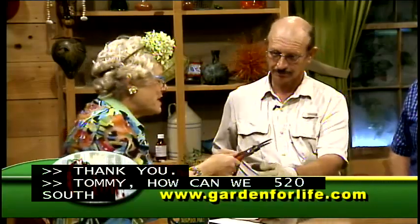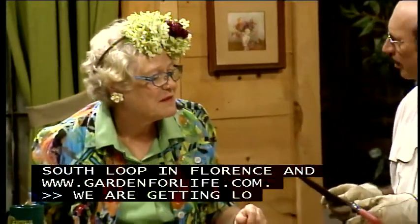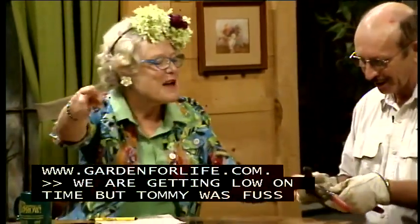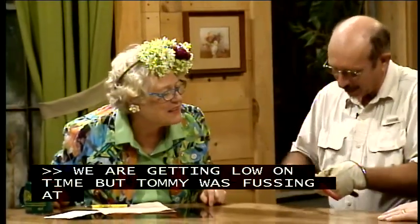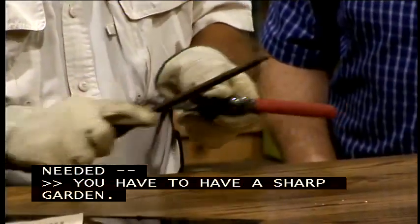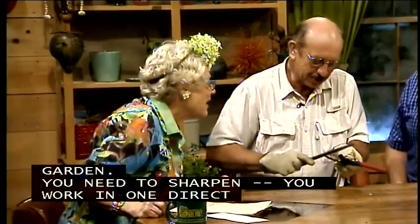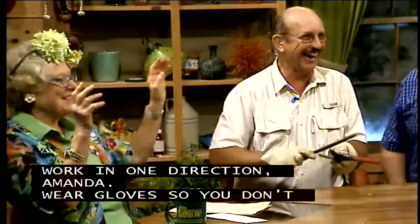Tommy, we're getting low on time, but Tommy was fussing at me for having pruners that needed sharpening. You've got to have a sharp garden. I know. And to sharpen your pruners, you take the file. Yes, and on bypass pruners, you work it in one direction, Amanda. Right. You wear gloves when you do this so you don't cut your fingers. Okay? And smile while you do it, too. Okay, smile while you do it.